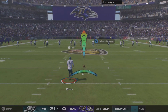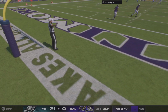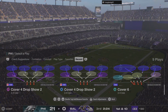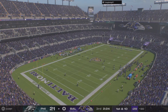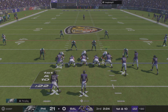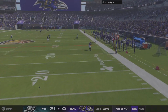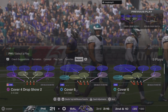So following the score, here comes Elliott to kick this one away. The return team going to let that one go. It'll go through the end zone. It's a touchback. Off the play fake. Jackson. And he'll just get rid of this. Smart play to throw it away, and that'll set up second down.